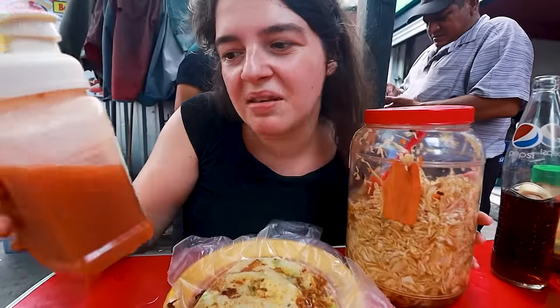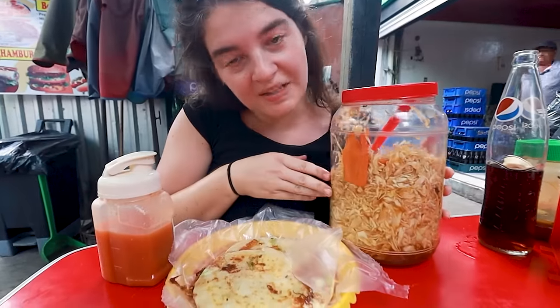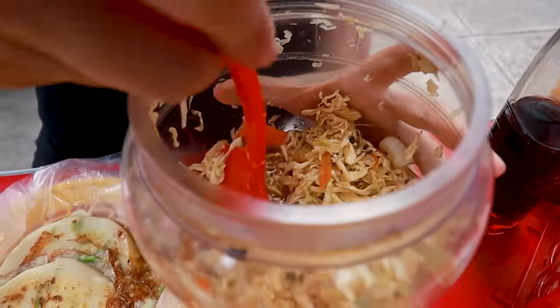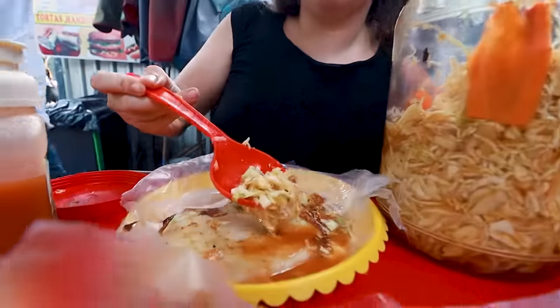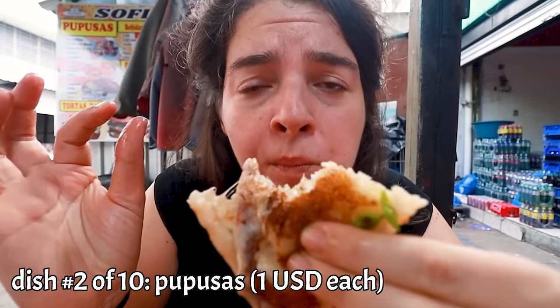There's this, which is a little tomato-y, a little bit chili salsa. I think this is called curtido. It's basically cabbage and a bunch of other veggies, such as carrots, in this really big pot that you just smack onto the table. Oh my God, that's good!